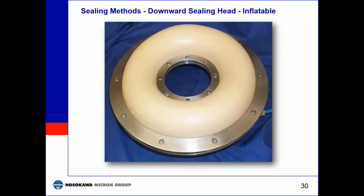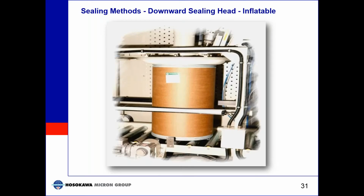The inflatable downward sealing head, of course shown upside down in the photograph here, is used where the head is static and the seal is inflated down onto the rim of the drum. The drum can have a liner in it, or not as required. The head can be inflated upward onto the outlet of, say, a rotating mixer or dryer where the outlet is only static during discharge of the equipment. Typical applications: IBCs, drums, process equipment.